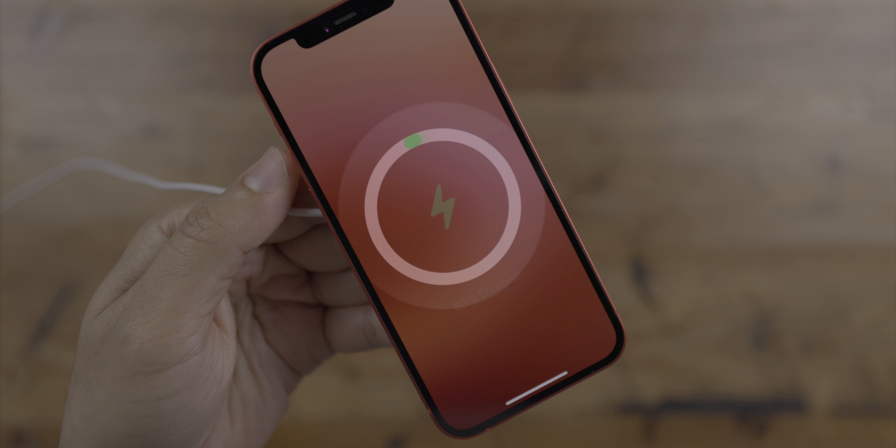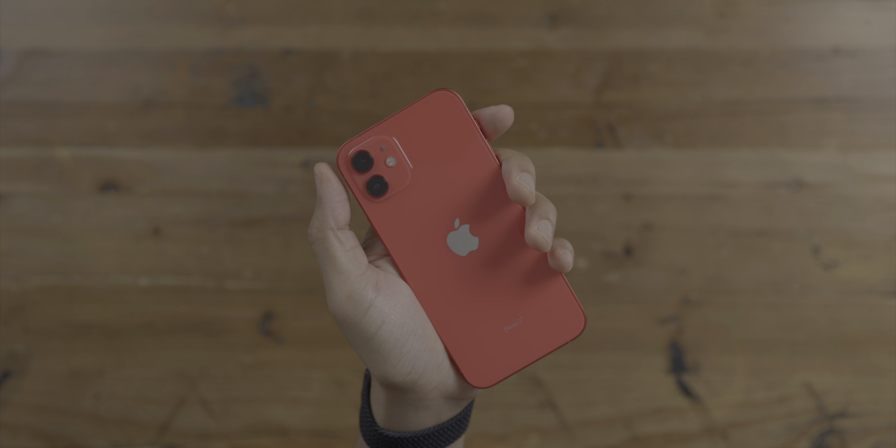So those are my thoughts. Folks, what are your thoughts? What do you think is the best iPhone for 2020?